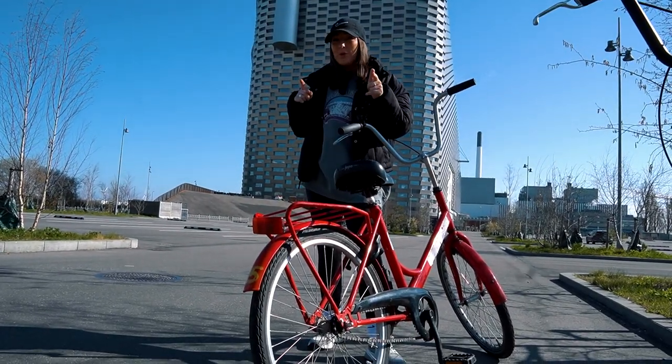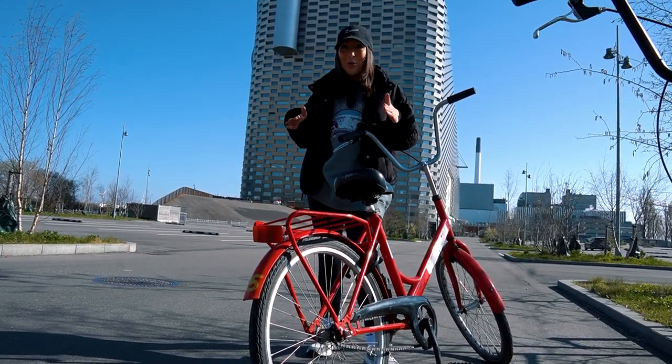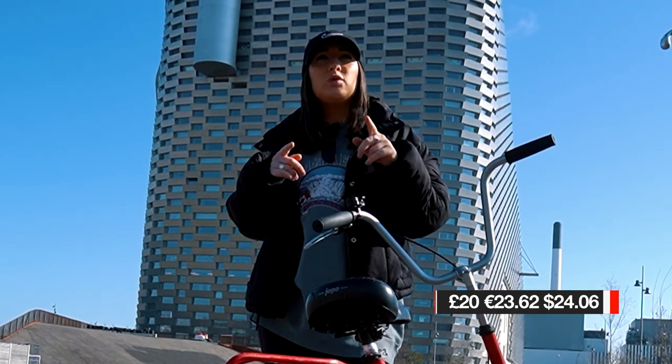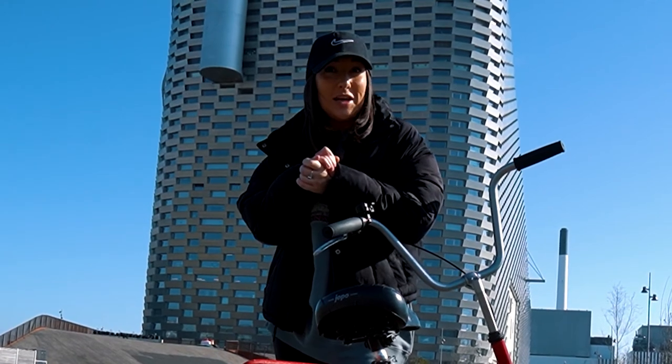So we only have booked in to do a ski session for 1 hour. We've never been skiing before, so we don't know how this is gonna go. But it was £20 each, and I think we've gotta pay maybe another £20 for equipment. We'll let you know afterwards. So let's see how we get on at skiing.